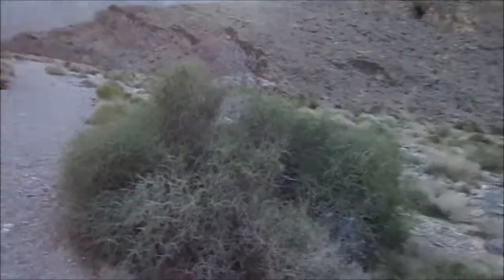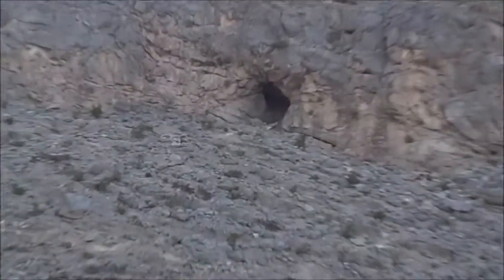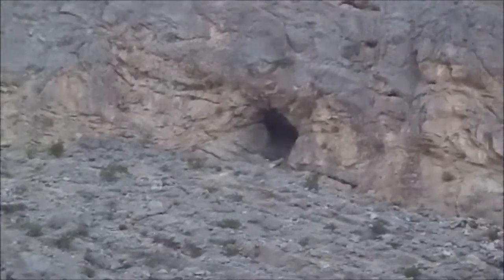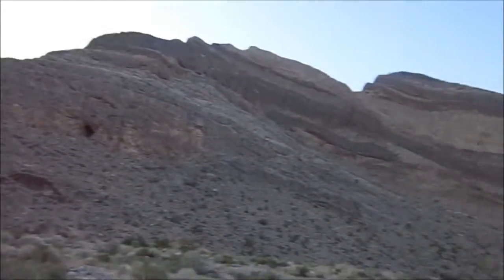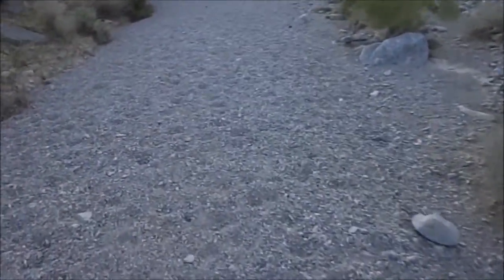Oh, we got someone out here. I guess I'm not the only one hiking. I'm not gonna film the guy, respectfully, that's not right to do. Okay. Man, look at this. Maybe try to climb this, but I don't have the time, an hour to do it. It's gonna be dark soon.